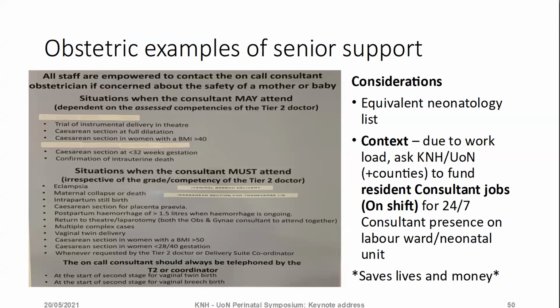So we need to come up with, I'm not saying you copy this one, but you need to look at your situation. And there's no two ways about it. It just has to happen. You look at obstetrics, you look at neonatology and tell the consultants, these are the situations when you must come.